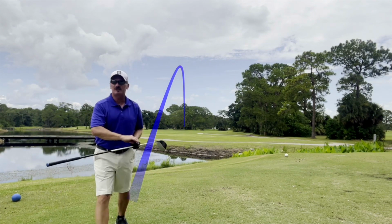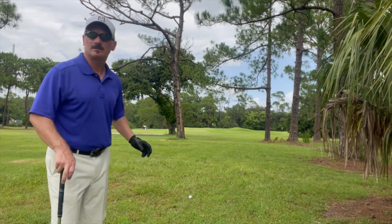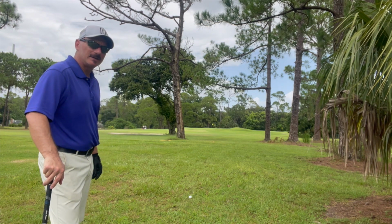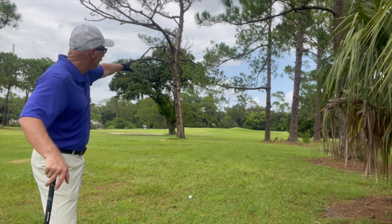All right, that ball's on the right side. Let's check it out. All right, I pushed that tee shot long right. It hit this tree behind me over here, and it landed over here. I'm 142 from the pin. It's a long shot from the right side. And I'm gonna elect to go above those trees there.